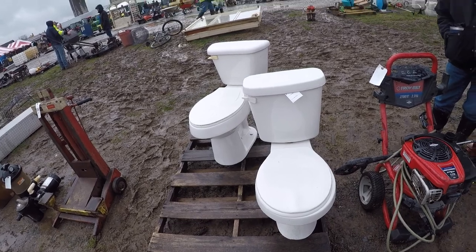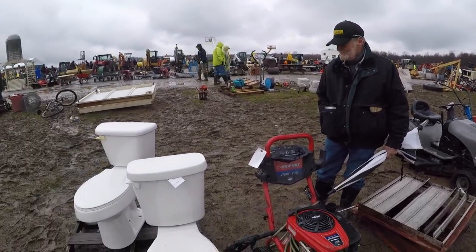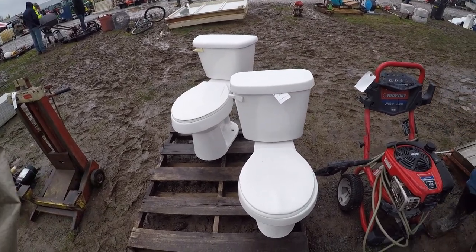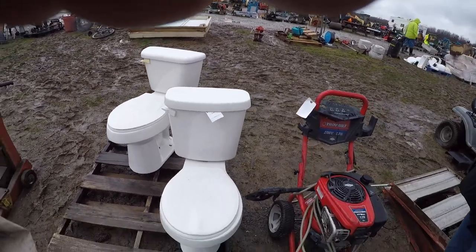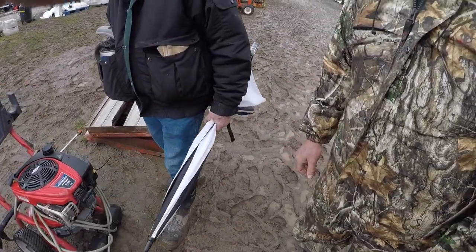I bought a new one last year. Damn thing, I don't like it for the simple fact that it's too low. Yeah, well, there you go. I'll go for that one. You go for that one? That'll jack you up. But then they have the squatty potty where you put your feet up on a thing in front of the toilet, so you squat. I've never seen one of them. You never heard of that? No.